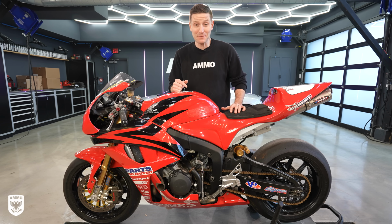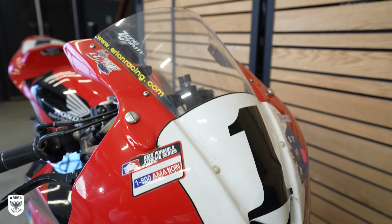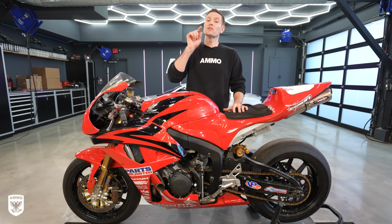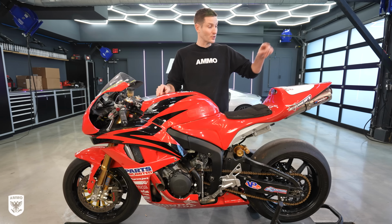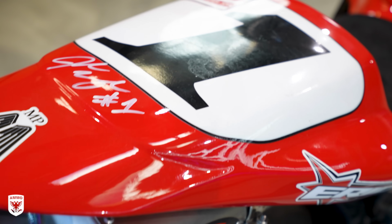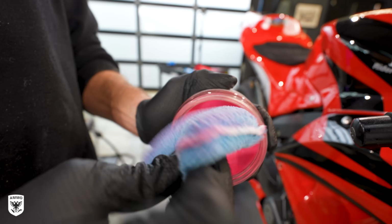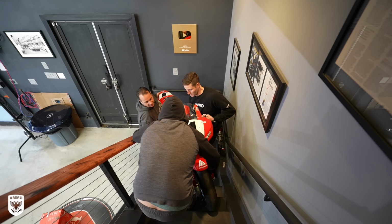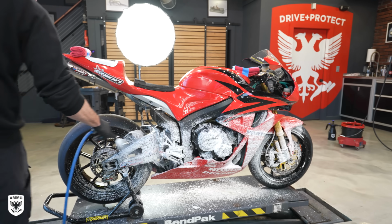Hey guys, on today's episode, we're working on this 2008 Honda CBR600RR Formula Extreme Superbike. Now, what makes this extra special is in 2008, this won 9 of its 14 races, and both the engine builder and the rider have autographs on the bike. So when we clean, polish, and protect it, we're gonna need to be extra careful. Plus, when we're done, we're gonna store this in a very unique place. That and a whole lot more on this episode of Ride and Protect.